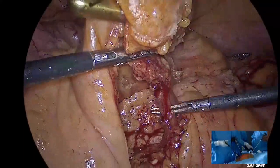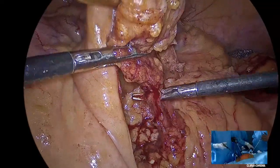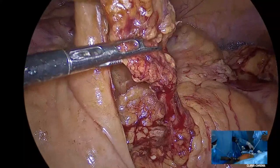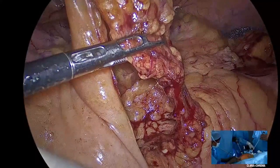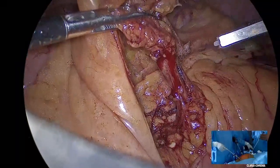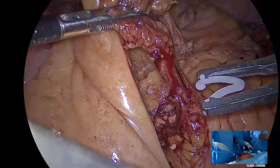So we can see how long a mesocolon Dr. Jameel has taken on the right side. That is the difference between D3 with a complete mesocolic excision and a standard right hemicolectomy, that you take a very wide mesocolon, so you are removing all the lymph nodes and the areolar tissue in between that area.